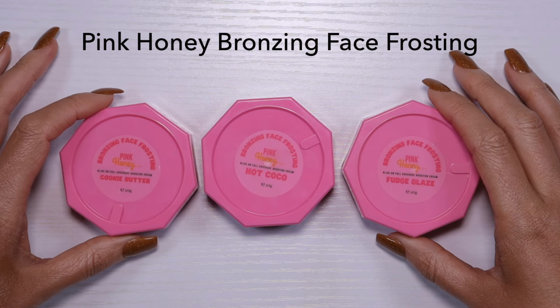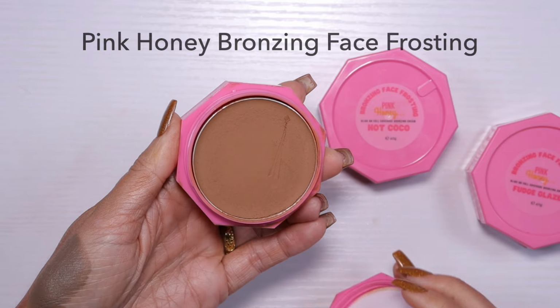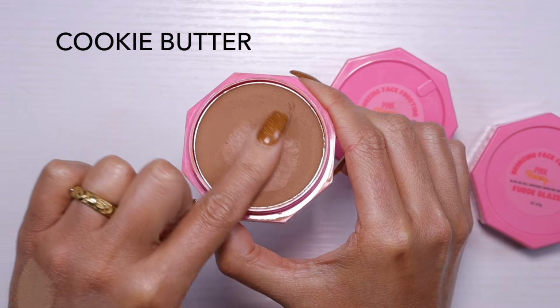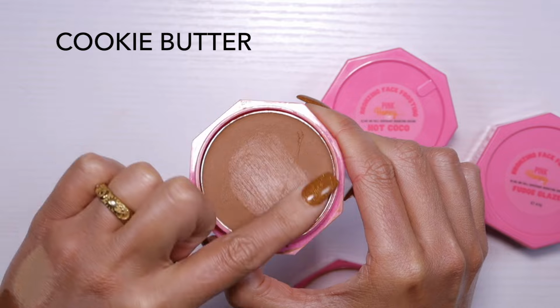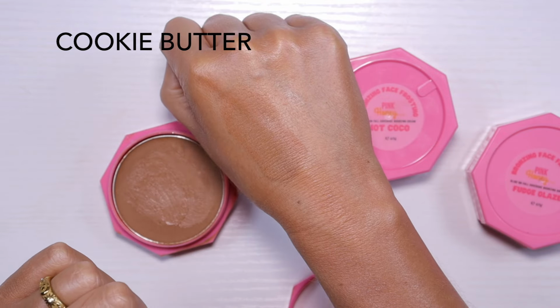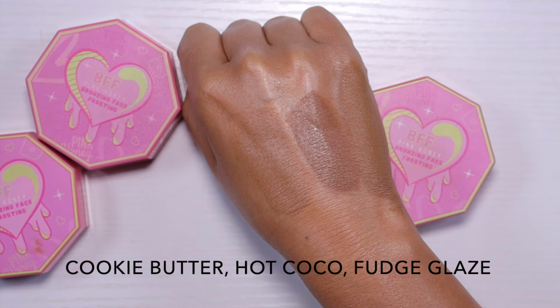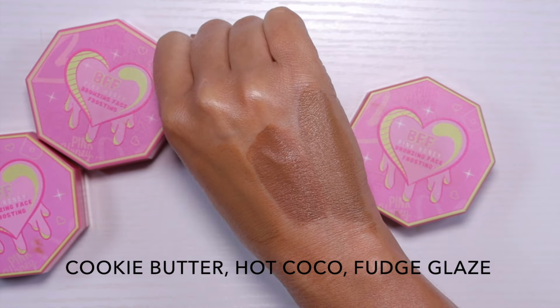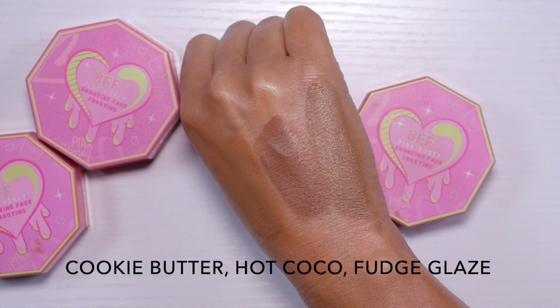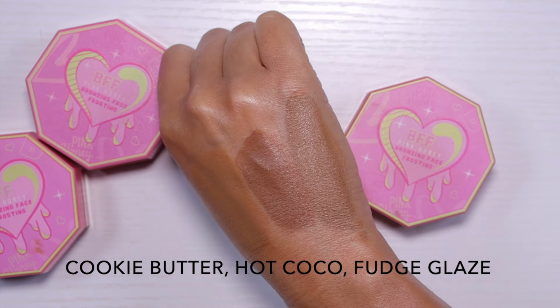These bronzing face frostings, they have since changed the packaging, I believe. I don't know if it's a new formula, but I wanted to go ahead and show you the ones that I had. This is the shade Cookie Butter. I'm going to swatch that right here. Very, very pretty. And then I will swatch my other 2 shades, Hot Cocoa and Fudge Glaze. I really like Cookie Butter and Fudge Glaze. Hot Cocoa is very pretty too, but the undertones on the other 2 are more to my personal preference.